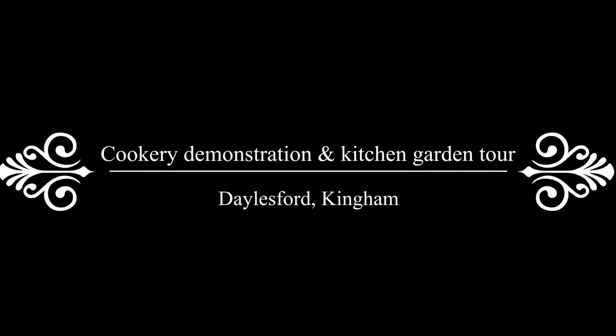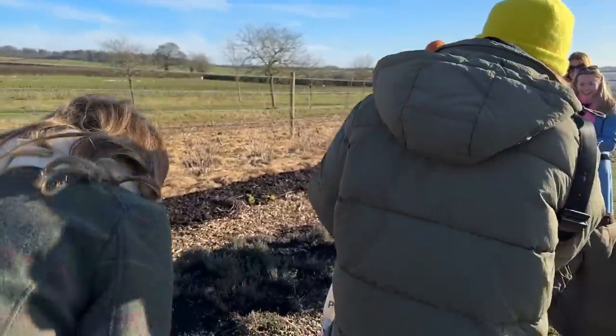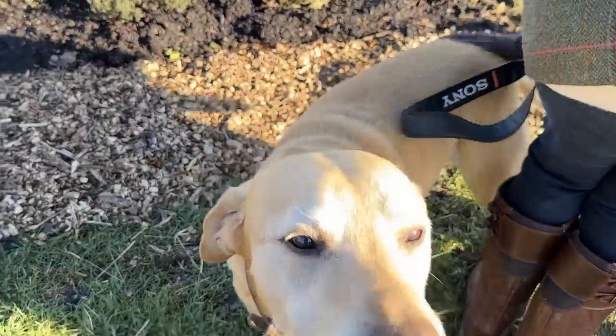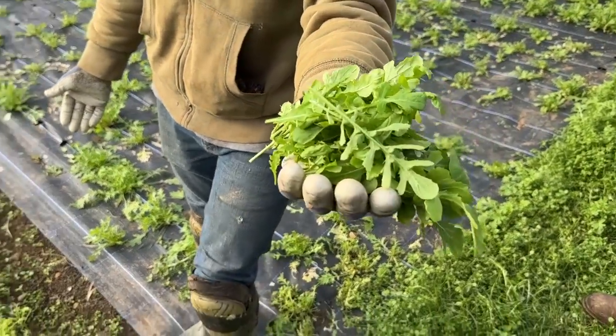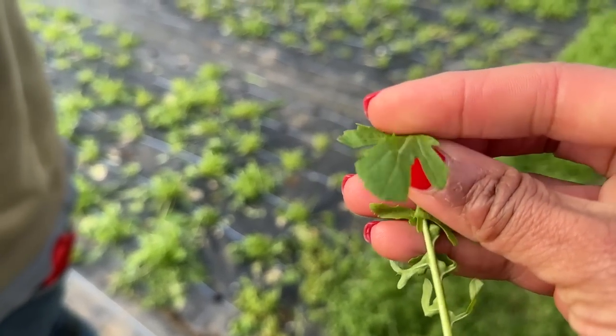My main reason for being in the Cotswolds was to attend a wellness day focusing on gut health at the Daylesford Cookery School. Oh, it's sweet. Hello, you. Despite the cold temperatures, it was a beautiful, crisp and clear winter's day, perfect for a tour and a talk from the head gardener at the farm.